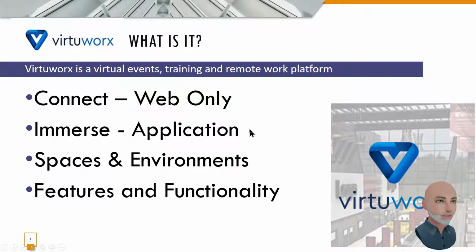But Virtuworx, well, what is it? As we've mentioned, it's a virtual events, training, and remote work platform. There's a couple of components to it that we're going to be talking about today.